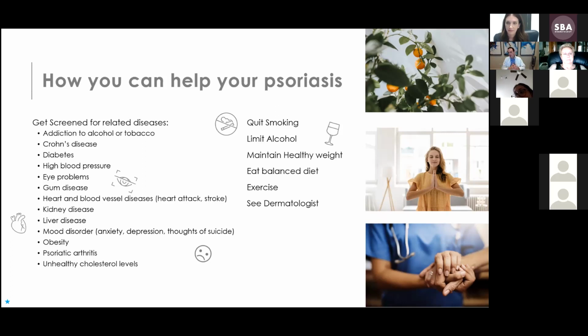You can maintain a healthy weight. That's very important for psoriasis. We know that patients who maintain a healthy weight and have a good BMI have a much easier time controlling their disease. Eating a balanced, anti-inflammatory diet, for example, also helps to control the psoriasis. Exercising regularly not only helps you psychologically and physiologically, but it also helps to get your psoriasis under control. And of course, getting good care and seeing a dermatologist regularly will help keep your psoriasis under control as well.